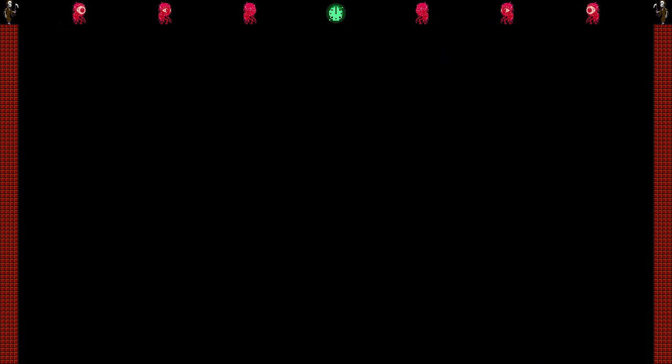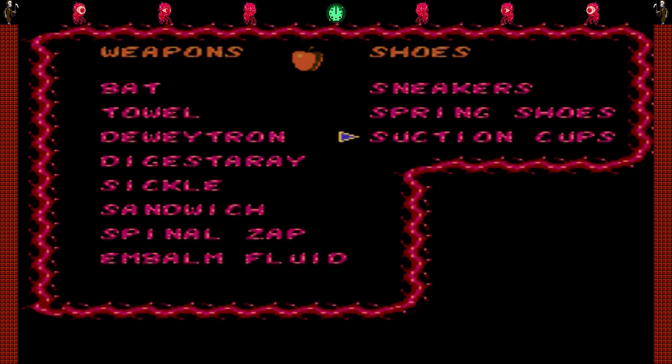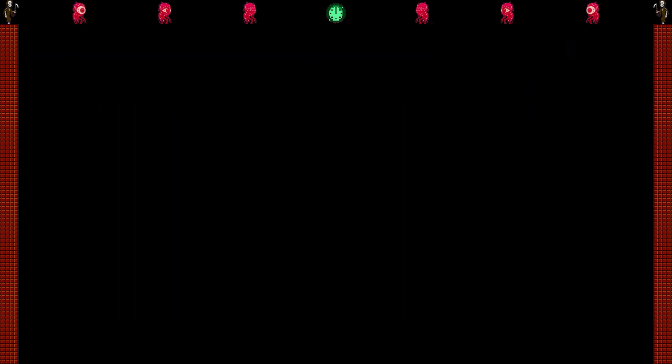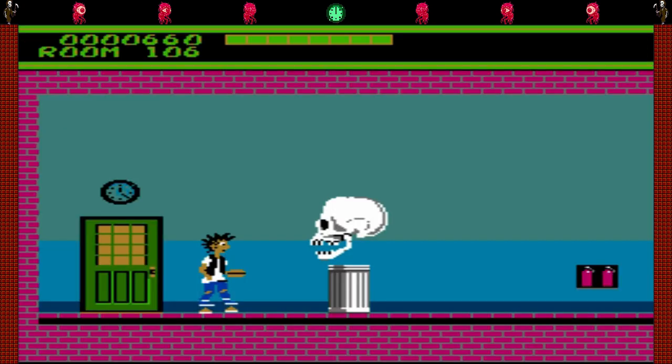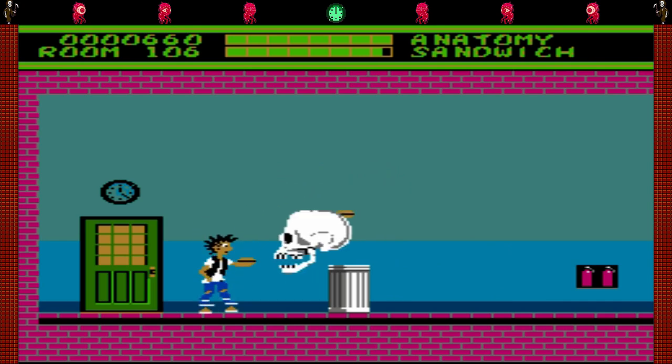Gonna get our embalming fluid. And we're just going to embalm the giant skull from the game's story. Expect to see me doing this, because the only way we can hurt this thing is by embalming it. We can't hurt it with the spinal zap. Oh, we can actually hurt it with the sandwiches. Oh no, we can. Oh actually no, we can.